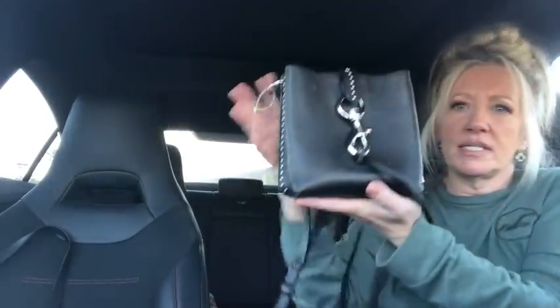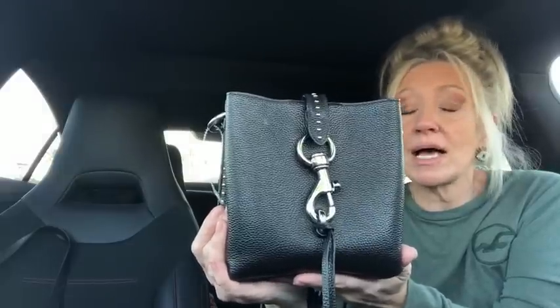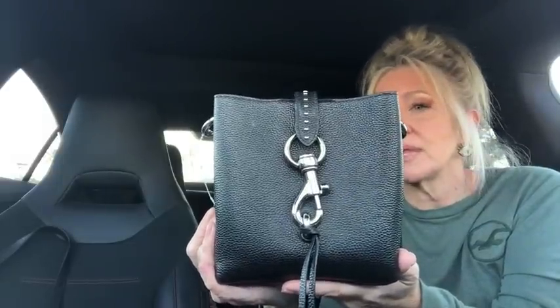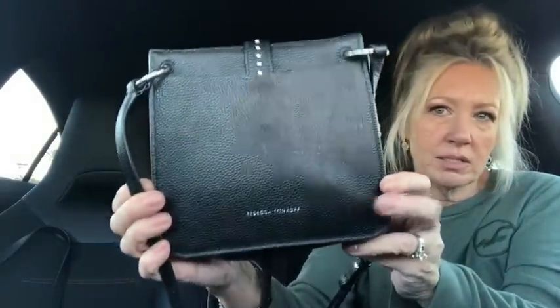So, did I show you this one when I was in there? I can't remember. This Rebecca Minkoff? Yeah, I think I did. It's a black pebbled leather, like a night out bag or a minimalist bag. Black pebbled leather, silver studs. It says Rebecca Minkoff in foil embossed.